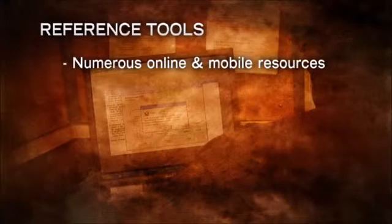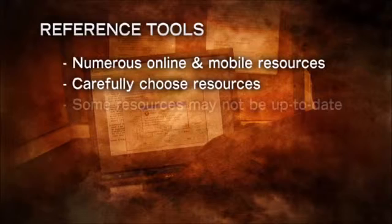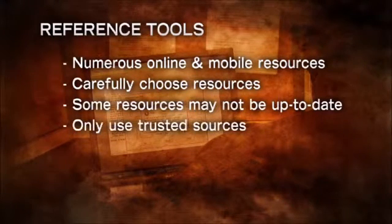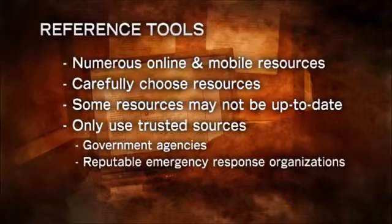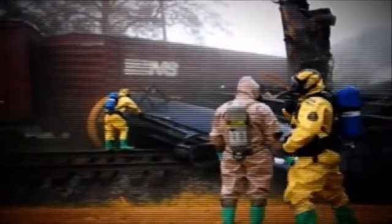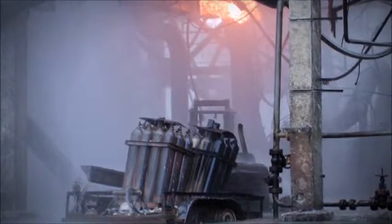There are numerous online and mobile resources not mentioned here, but you should carefully choose which resources you use. Some sources may not be completely up to date. It's recommended that you use only information from trusted sources, such as governmental agencies or reputable emergency response organizations. These tools will not only help you identify the contents, but also the impact of a large spill or a small spill. There are specific indicators to alert you that chlorine is involved.